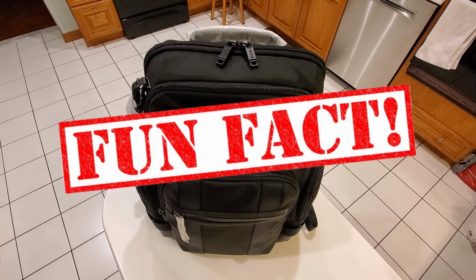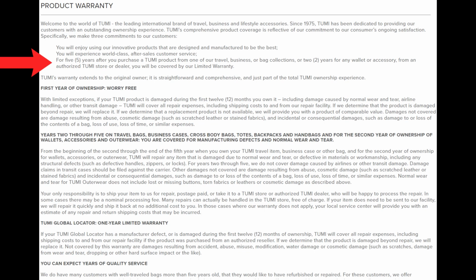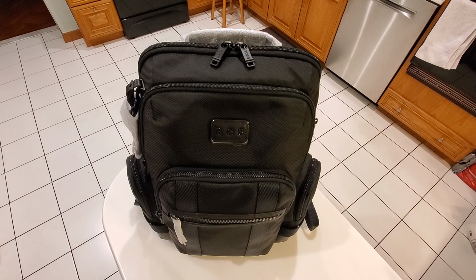A little history on ballistic nylon, which is a thick, tough, water-resistant nylon material that was initially developed by DuPont for military applications and worn by soldiers in World War II. The idea was for soldiers to wear ballistic nylon jackets and vests so that they could resist shrapnel during combat. It was eventually replaced by bulletproof vests and Kevlar. So I'm pretty confident that this will last quite a long time. And also Tumi has a 5-year warranty on their bags and luggage. So if there's any kind of defect, you can take it back to a Tumi store and they can repair it for you.